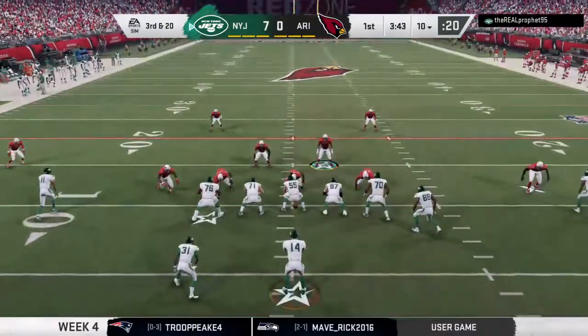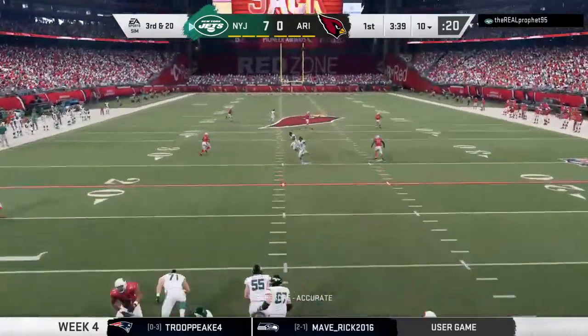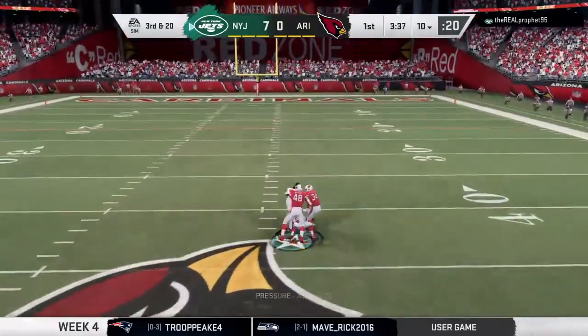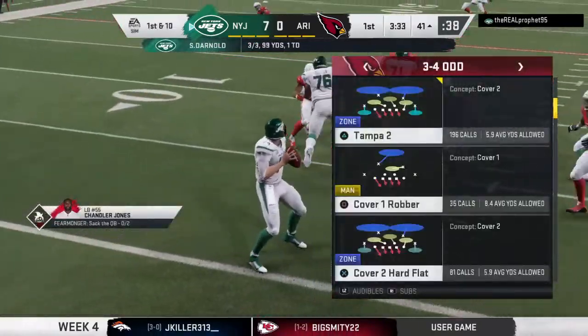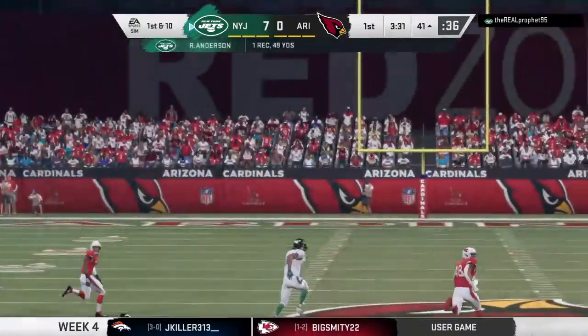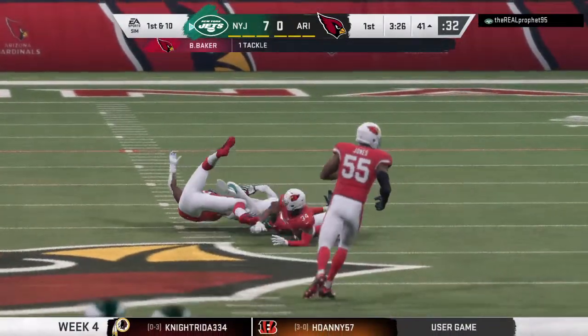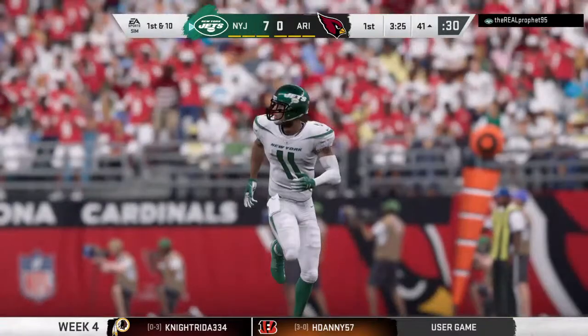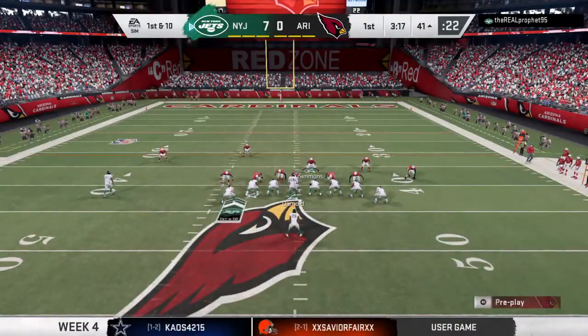Yeah, I wouldn't be surprised to see them run the ball here just to try and get some space. He's going to air one out for Anderson. And that is going to be pulled in one-handed. Wow. Big yardage that time for the Jets. 49 yards. So the big play gets him across midfield now for 1st and 10.